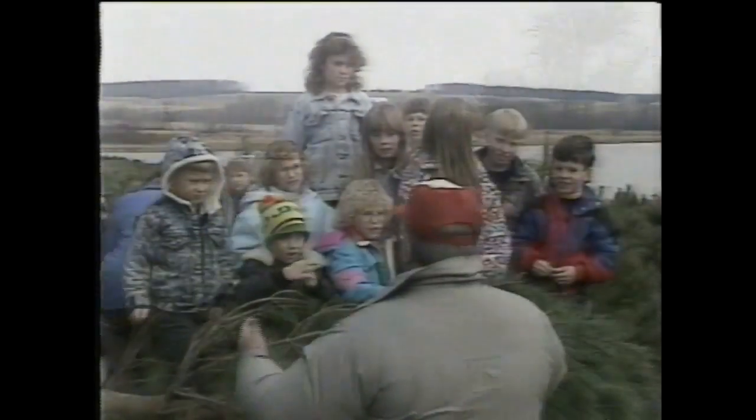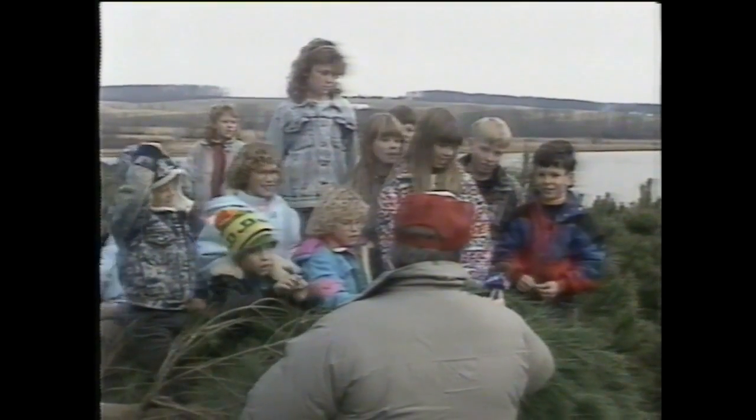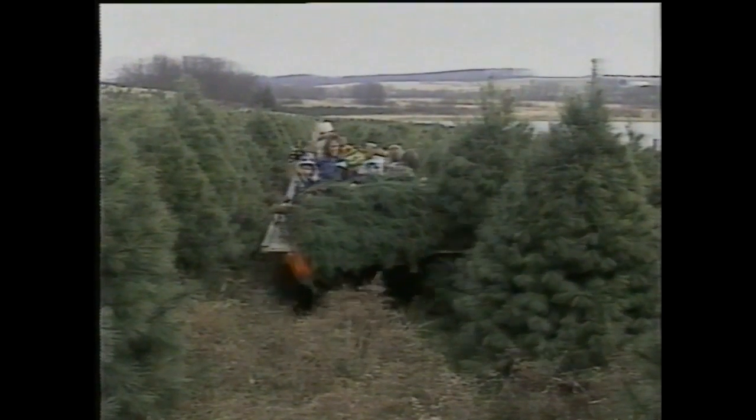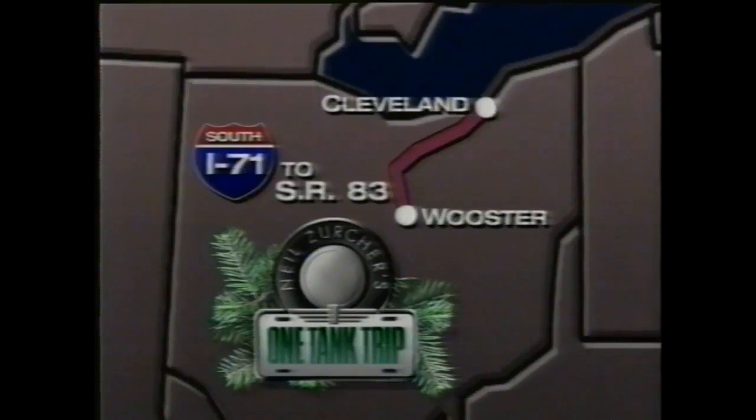Even without any snow on the ground, there's something about standing in a field full of fragrant pines that tells you it is that most wonderful time of year. And that reminds me. Has anybody seen Santa Claus here? No. You did? Where? At my aunt's. Oh, did he say anything about, was that looking for me? No. Not a thing. Let's do it again, I guess. Well, I've got my tree. Now all I've got to do is find Santa Claus. In the meantime, the sight and sounds of the season certainly come alive here in Wooster, Ohio. And it's a great holiday one-tank trip. I'm Neil Zurcher, News Center 8.